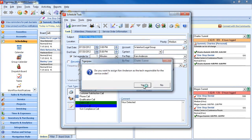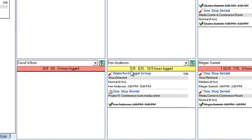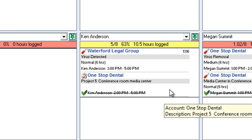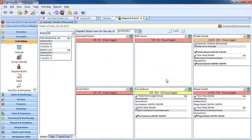This assigns this to Ken and can notify him via workflow that he has been assigned to the ticket, and now we see 5 of his 8 hours have been scheduled. That is a 63% utilization of his scheduled time, and so far at a glance I can see that Ken has actually logged 10.5 hours on this given day. Now if I want to reschedule this and change it, I can drag it over to another technician if I need to assign it to someone else.